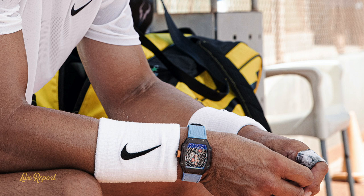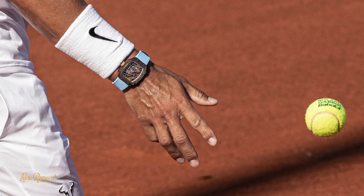So what's the final word? Is the RM27-04 haute horology? Is it art? Is it just a pure novelty, given both its design and its price? Excessive, no doubt, even considering the watch's research and design costs. Probably all of the above.